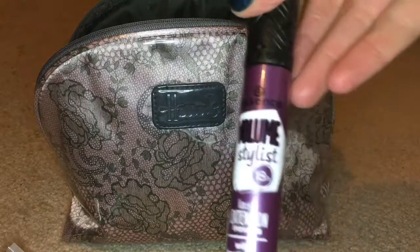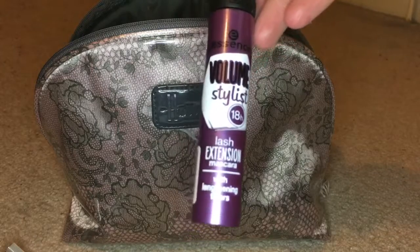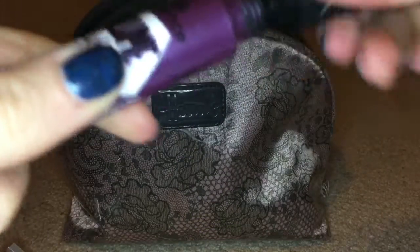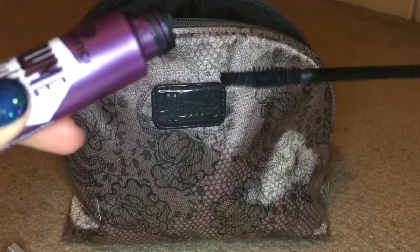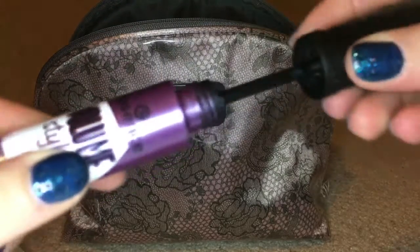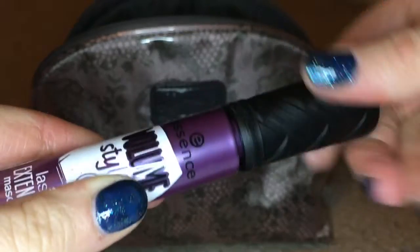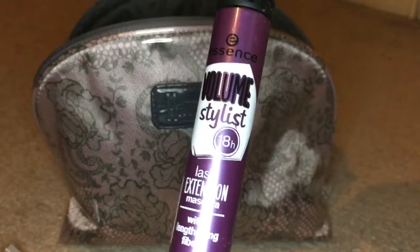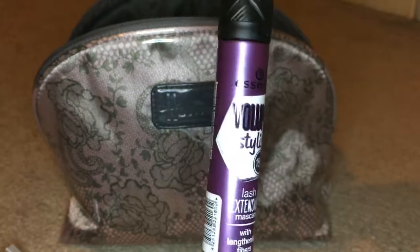The next is the Essence Volume Stylist 18-Hour Lash Extension Mascara. This is another one that doesn't have a massive brush, so it's easy to get into all the lashes. This gives more of a dramatic look than the Clinique one, so if you ever need a bit more of a dramatic eyelash, this is the one I'll reach for.